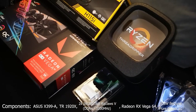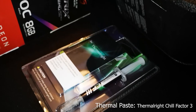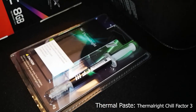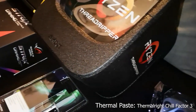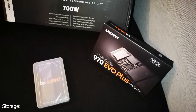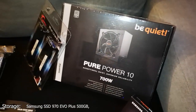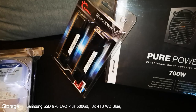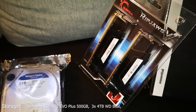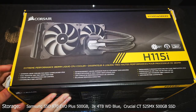And the power supply will be a 750W Be Quiet Pure Power 11, which should be more than enough to handle everything, even with a heavy workload. For the storage, I will be using one Samsung M2 SSD 970 with 500GB, a second SSD from Crucial with 500GB, and three pieces of 4TB Western Digital Blue.